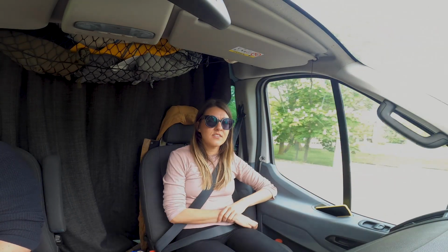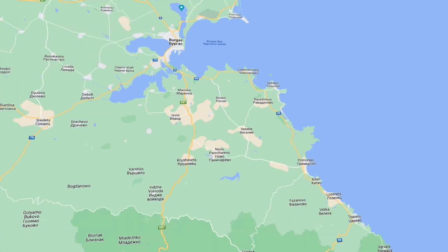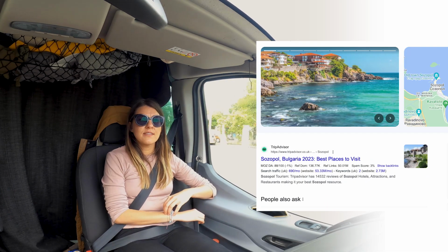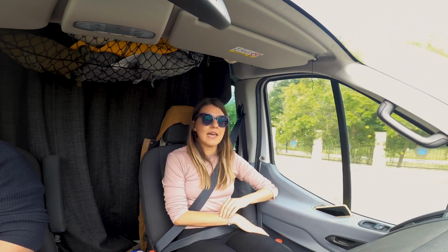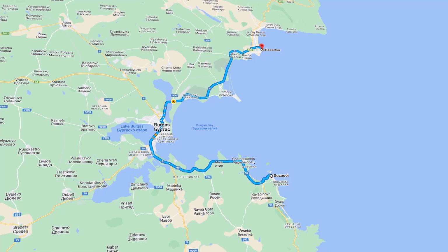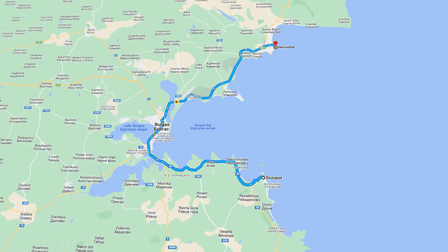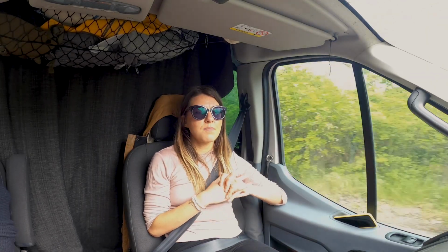Now we're just going to our first spot of the day, which is an old town called Sozopol, which looks really cute and interesting. It's the most southern point of the Burgas Bay. Afterwards we're going to travel round the Burgas Bay about an hour north to another historical town which is a bit more of a tourist hotspot called Nessebar, and then this afternoon we're going to head another hour north to hopefully a really nice beach park up for the night.